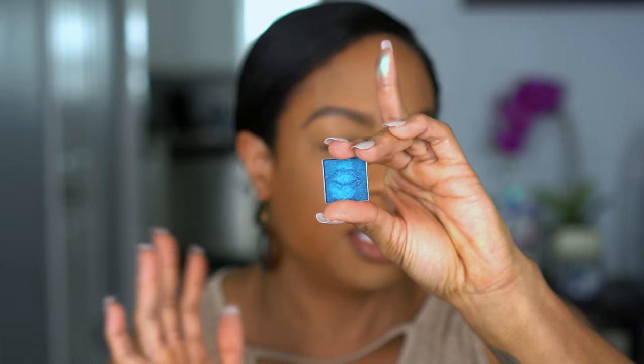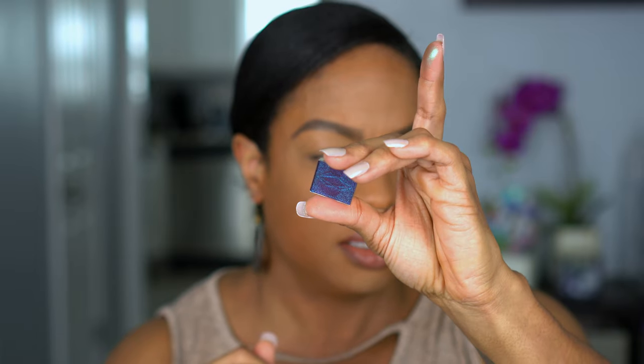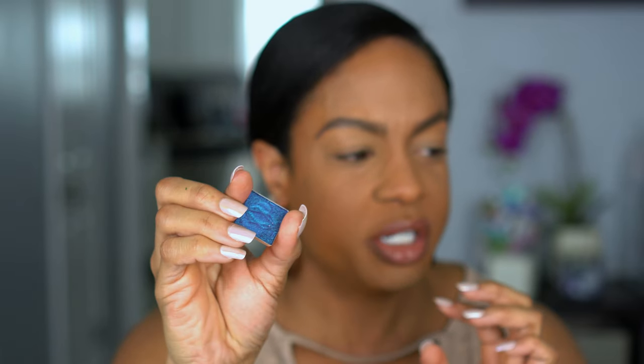The next shade I picked is Exosphere. This is a multi-chrome with a metallic finish that shifts from deep blue to teal to purple to orange to olive green. So that looks blue straight off the bat. And you can't really see, these never really do what I want them to do when I'm trying to show them on camera. But I see blue and purple initially.